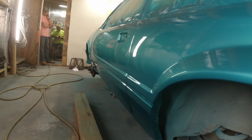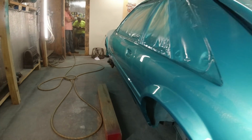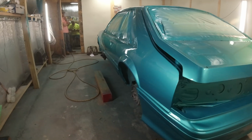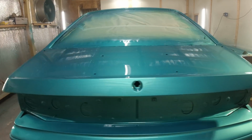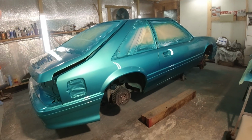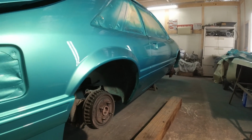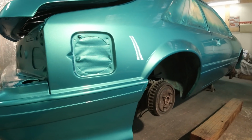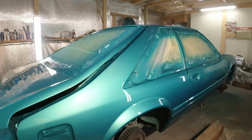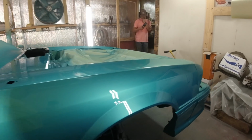Now, you're going to see a little orange peel in the car and you're going to see a couple runs here or there. That's just the nature of the beast. It's how it goes. We're spraying with a new gun, trying to learn everything. There's no worries there whatsoever, because I promise you I will have this thing wet sanded and buffed out in no time. But guys, this is one of the cleanest ones we've done in a while, if not the cleanest. So I promise you, just wait, good things are coming.